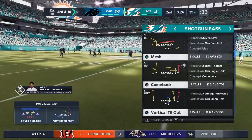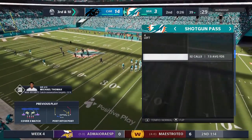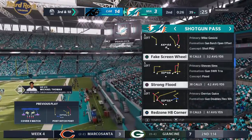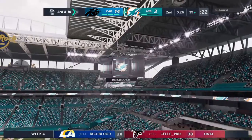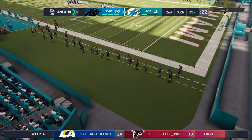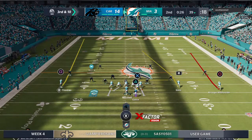Certainly no lack of aggressiveness here. They were hoping for the home run play to get them 6 points. They're hoping for a catch, maybe a call, but they figure they can at least get into field goal range with a completion. Now they face a 3rd and 10 after back-to-back incompletions.